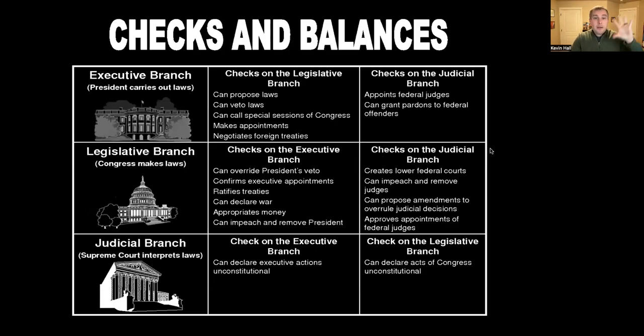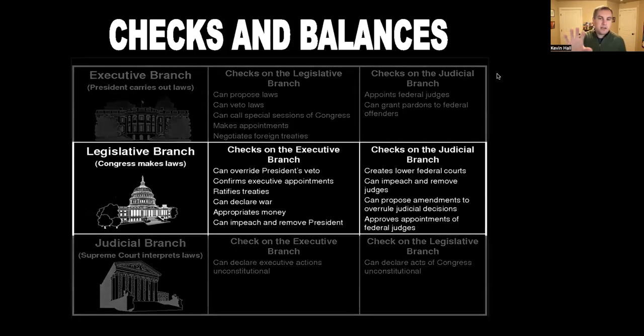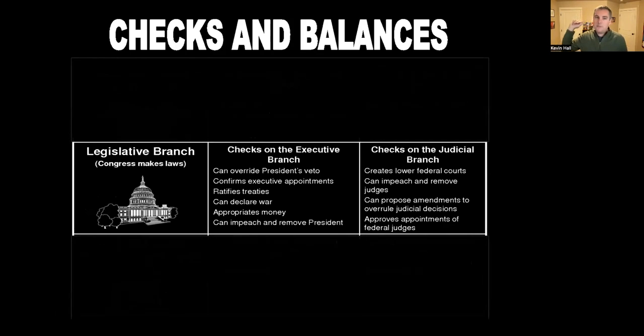So we've been talking about this idea of checks and balances, and this chart shows us all the different ways that each of the branches of government checks on the others. But in this video, we're just focusing on the legislative branch, so let's make those others disappear. And so the legislative branch can check on the executive branch in several ways, right? Now remember, the executive branch means the president.